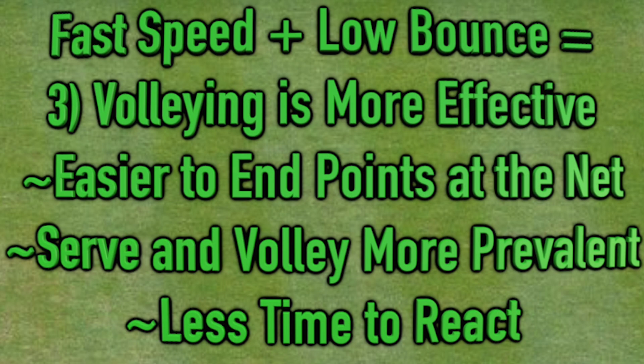In addition, grass court tennis is also more suited to players with expert volleying skills and a soft touch at the net. With that low bounce, if you can execute a deft volley at the net, that's an easy way to end points quickly. Serve and volley tennis is also much more prevalent on grass. This is when you serve and then immediately follow that shot up with a volley. Your opponent has less time to react and a tougher strike zone on grass, so volleying becomes imperative on the surface.